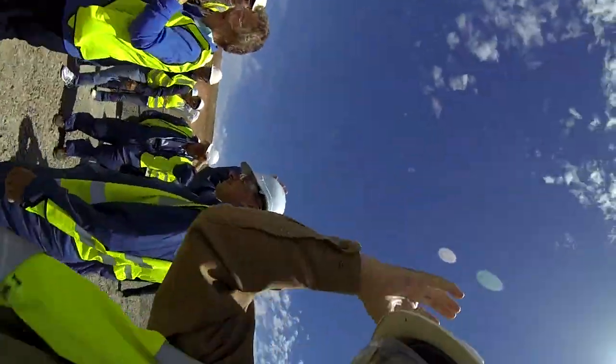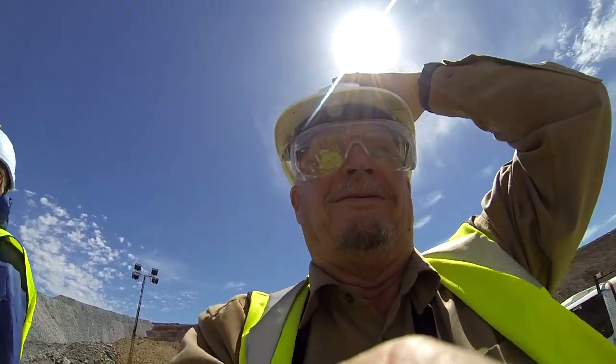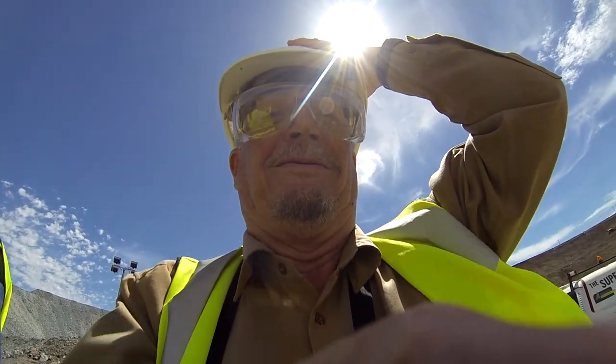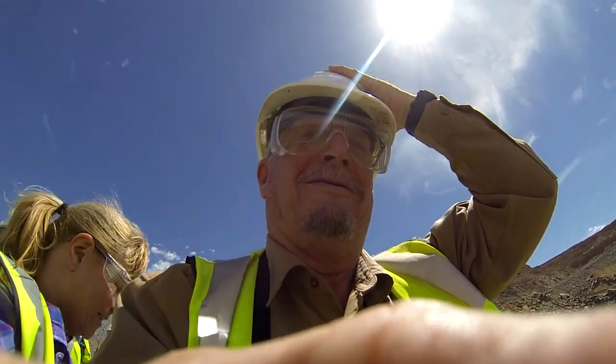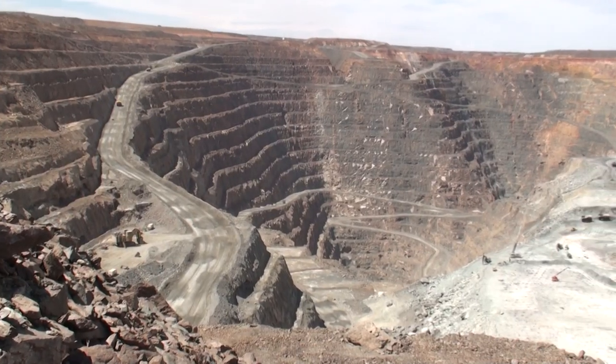We are now at the west side. Those howling winds we saw blowing out of the pit on the east side are now blowing in so strongly that it's blowing our hard hats off our heads into the depths of the pit.